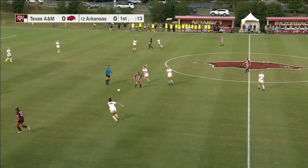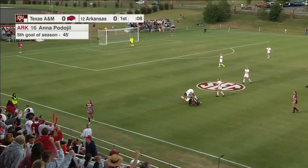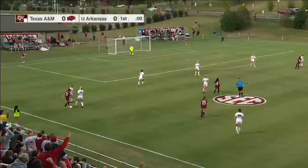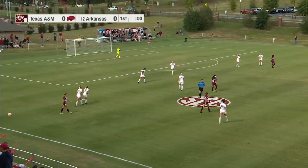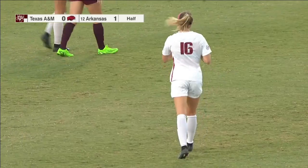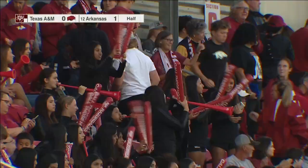And you have to think, the Texas A&M, after the half they've had, where they have gone stride for stride with this Arkansas team. They've broken the press several times. They've had great opportunities several times. To give up a goal this late in the half, disheartening for this A&M side. 18 seconds shy of the buzzer, and Arkansas takes a 1-0 lead going into halftime.